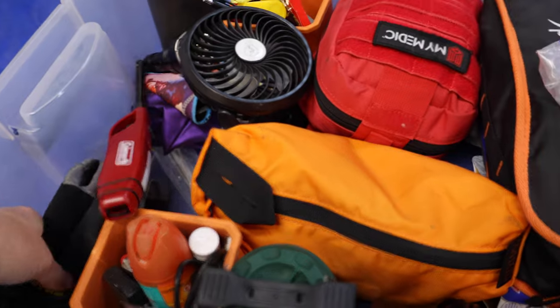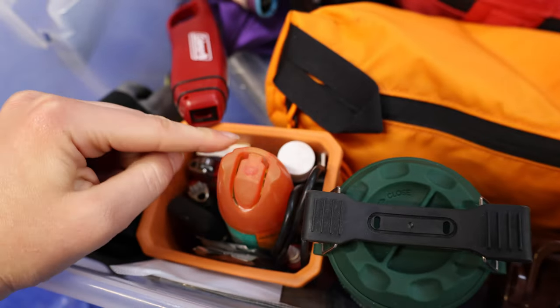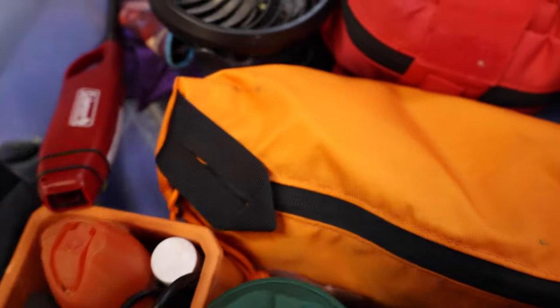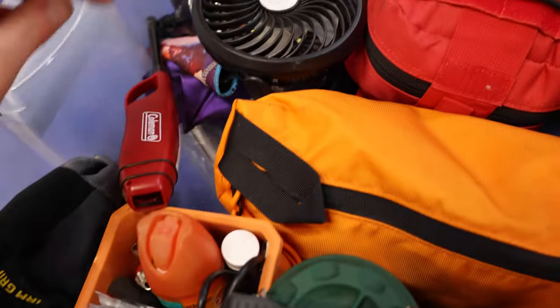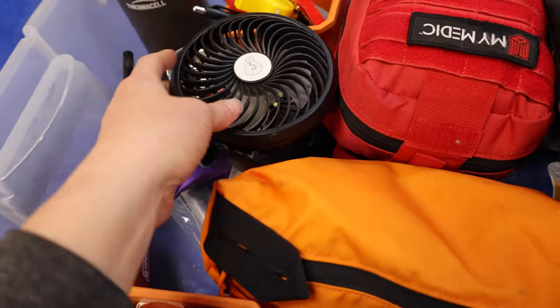So starting over here, got some work gloves. Here's some bug spray, lots of lighters. This is refill for this Thermacell. It's good for keeping mosquitoes away. So we have some extra refills here for that. A lighter, Kula cloth, if you know what that is.